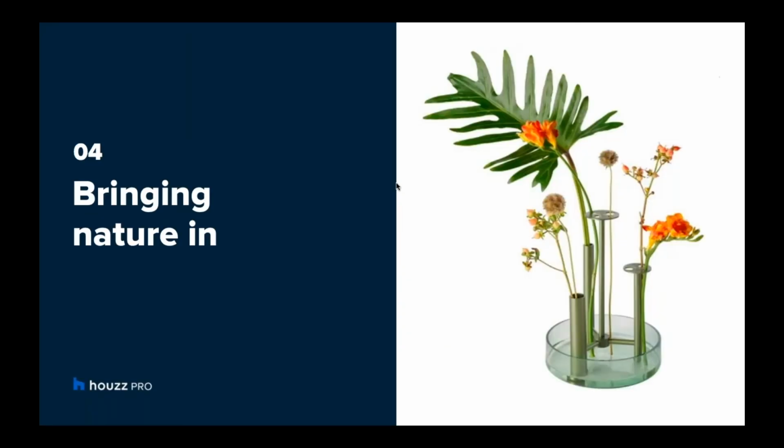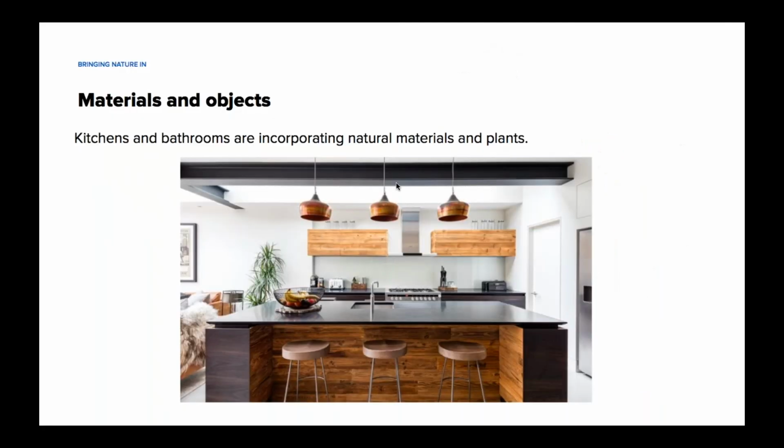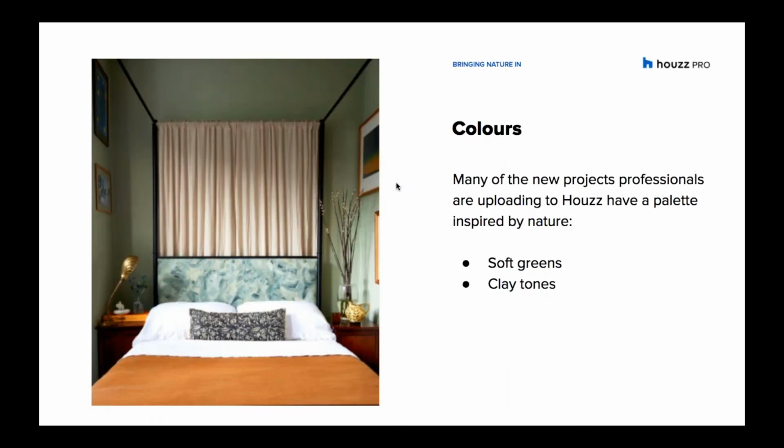And finally, something that's become evident by looking at the new projects our pros are uploading to Houzz is a focus on connecting interiors with nature. Even modern renovations, such as this kitchen uploaded by Granite Architects, feature wooden surfaces and natural materials. Designers are also favouring a palette of nature-inspired tones, such as clay, green and pale blue. This very contemporary bedroom, uploaded by Sascal Studio, for example, uses these shades to create a cosy feel.